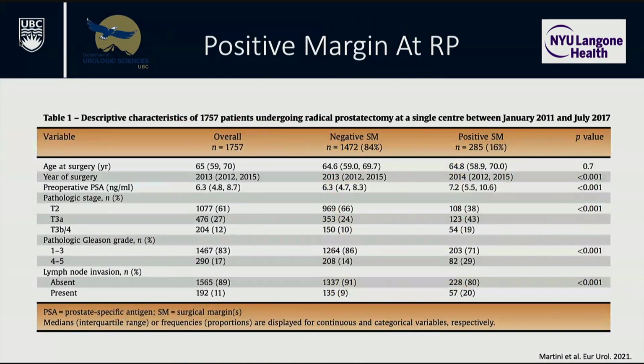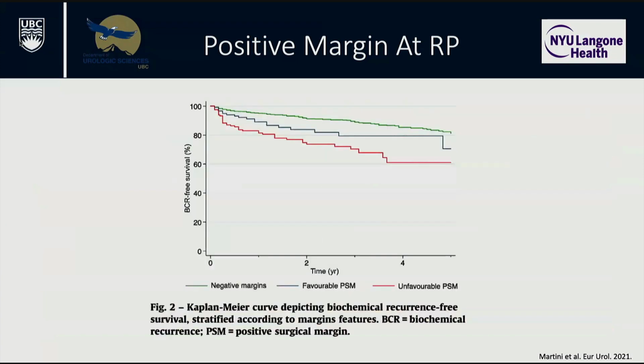Now, this is another publication from Martini et al. And it was looking at the margins and saying which margins are significant, or what pathology is significant. For pathologic stage, there are obviously more positive margins with higher stage. The same is present for Gleason grade and also for grade group and also for the presence of lymphovascular invasion.